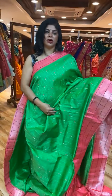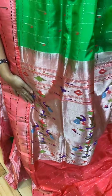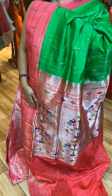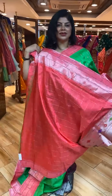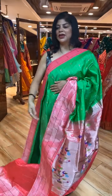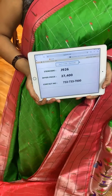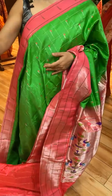Parrot green with peach, all over zari checks with munia butas in it, and beautiful triple munia contrast border. Pallu is contrast with rich kaddi Paithani pallu with flower vases, peacocks, munias and diamonds. Blouse contrast checks blouse with border, so lovely. And the saree pricing and details, 27,400. Take a screenshot along with the code J926.